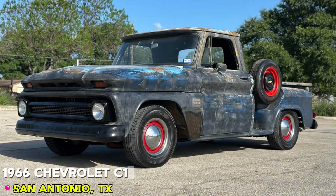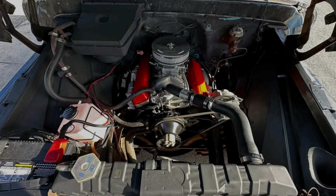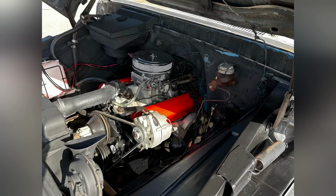1966 Chevrolet C10, price $9,400. This is a solid truck with great potential, originally from the dry climate of New Mexico. It features a charcoal exterior, black interior, and runs on gasoline. Powered by its original 283 small block V8, it's been upgraded with an HEI distributor, Edelbrock intake, and a freshly rebuilt Holley 600 CFM Street Avenger carburetor.